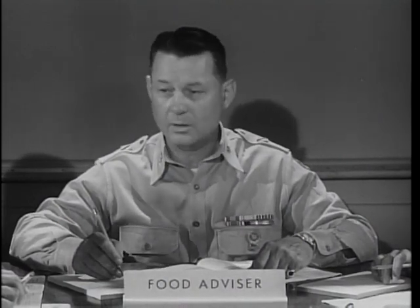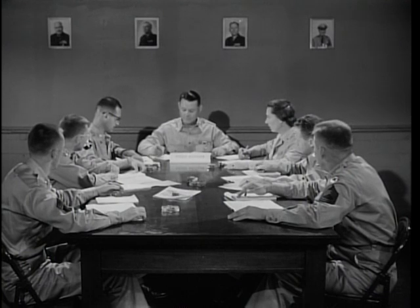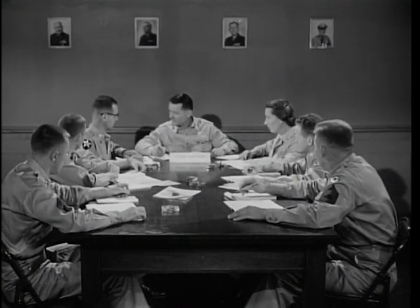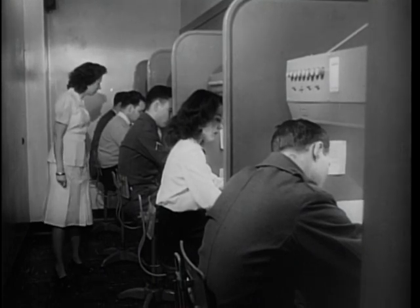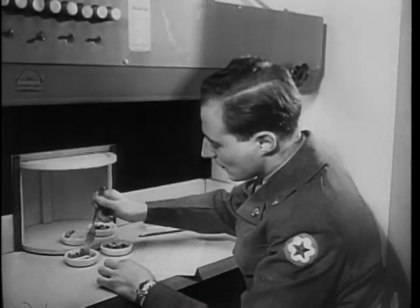Another major responsibility of the Quartermaster Corps is food. Master menus, for example, are planned by food specialists for use by Army and Air Force installations around the world. The program employs both military and civilian food and nutrition experts.